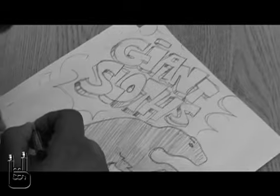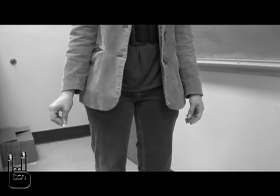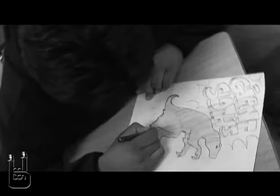Wah wah wah wah wah. Giant Sloth, pay attention.